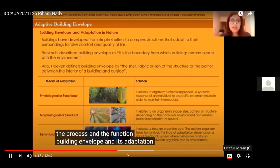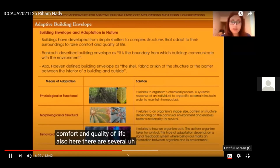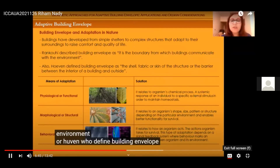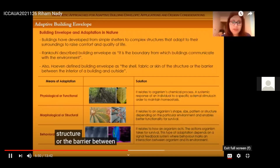Building envelope and its adaptation in nature. Buildings have developed from simple shelters to complex structures that adapt to their surroundings to raise comfort and quality of life. Also here, there are several definitions for building envelopes, like Rankuhi, who described the building envelope as the boundary from which buildings communicate with the environment, or Hooven, who defined it as a shell or a fabric or a skin of the structure, or the barrier between the interior and the exterior of the building.